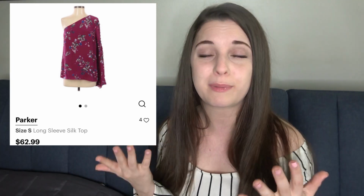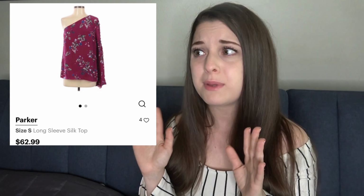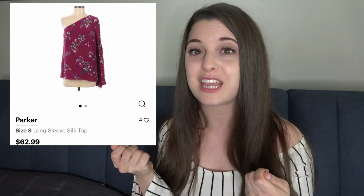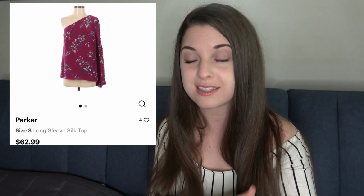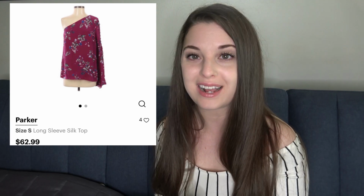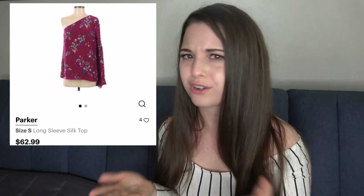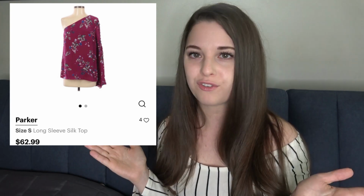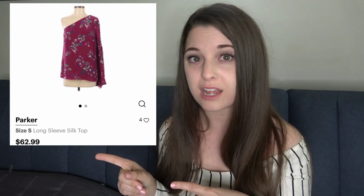I'm not listing this myself. I need to send it into Thredup. Maybe one of the girls up there has better fingers than I do, and maybe they can button those buttons along the sleeve. Well, guess what? They did, and it sold for $63. I think my payout was like $26, something in that range. So that was a great sale for me. If you have Parker blouses that aren't moving, I would send them to Thredup.